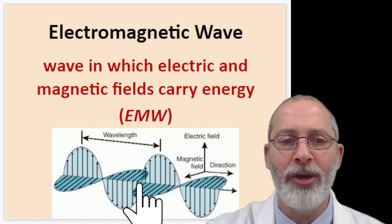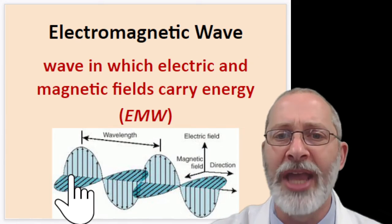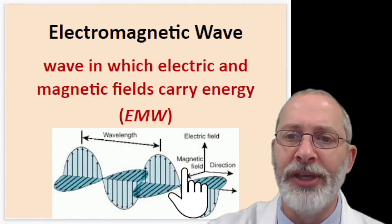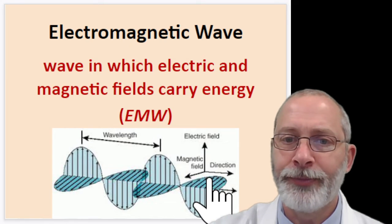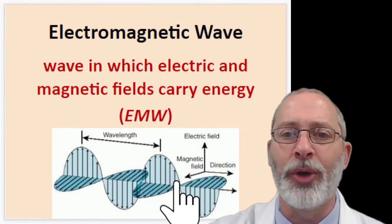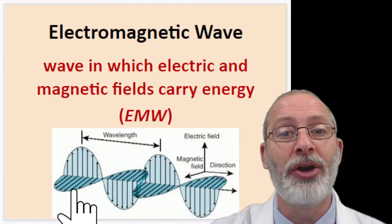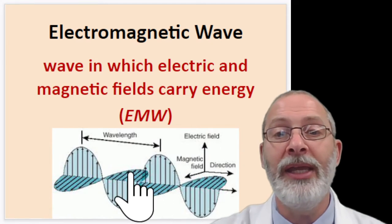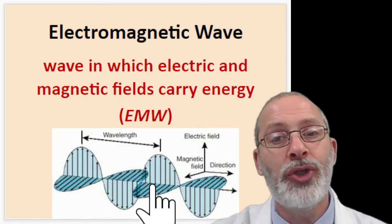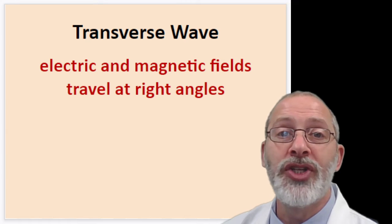I want you to look at this diagram here. I'm going to have you reproduce a diagram similar to this in a moment, but just look at it because I think you can visualize the electromagnetic wave pretty well. The electric field is going up and down. So this wave, the lighter colored wave, going up and down, is the electric wave. Notice the magnetic field, however. The magnetic field is the darker blue wave, and it goes out and in and out and in. And notice that the angle between these two waves is a 90-degree angle. We call that transverse waves.